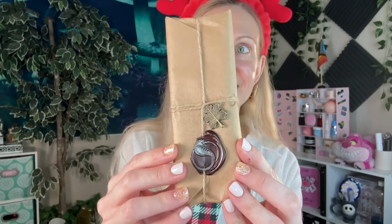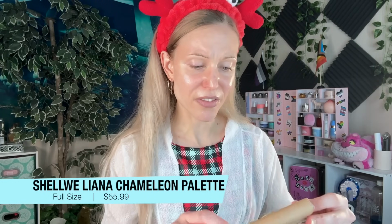Okay, I think these have to be the Shall We brand. Look at this packaging. From Shall We, I bought a highlighter palette and a Shimmer Chameleon Green eyeshadow palette. Have you met me? I think that this is the eyeshadow palette.